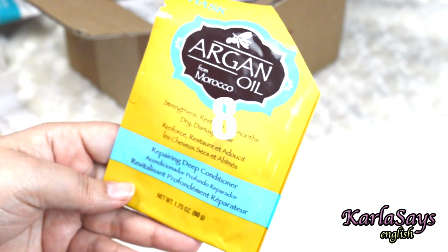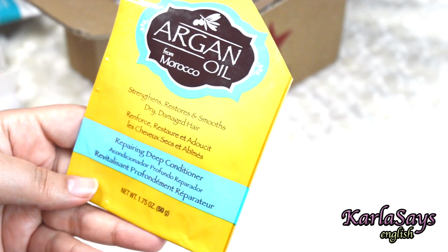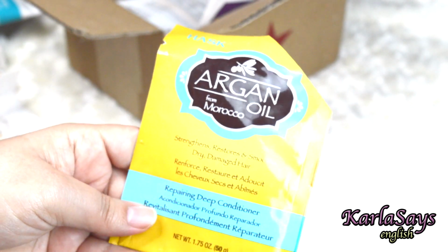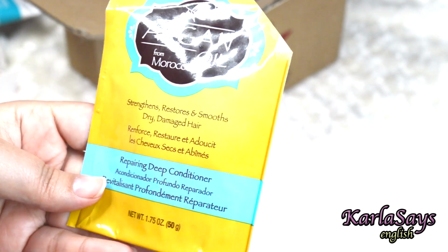These argan oil, I got it out of a beauty box. It was, again, okay. Yeah, I don't think the smell or it was out of this world. I think it was okay. Maybe I'm not too blown away by the hair products.